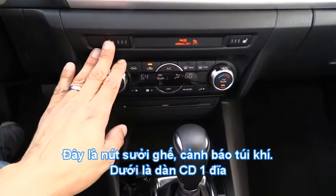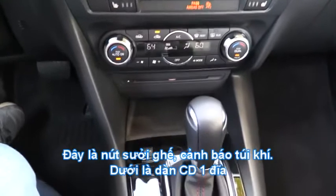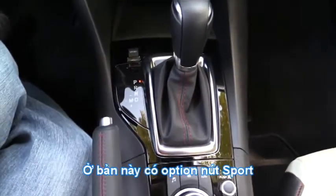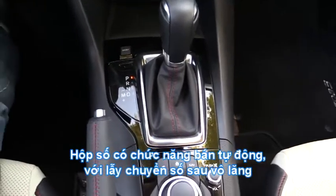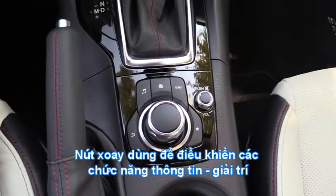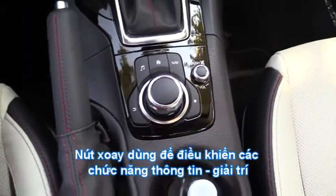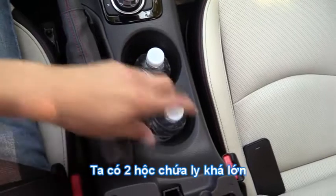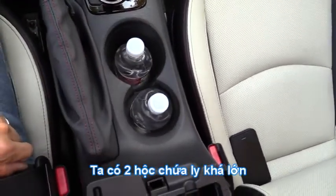We have heated seats up here. We have a little warning display right there for the passenger. We have a single slot CD player there below. Sport button on our particular model. The automatic transmission does have a manual mode with paddle shifters behind the steering wheel. This knob right here is the command knob for that infotainment screen. This is greatly improved over the previous generation of Mazda infotainment system. We'll go over that in a bit. Down here we have 2 large drink holders. These are not adjustable, but they are quite large. As you can see, they easily accommodate a large takeout style drink.